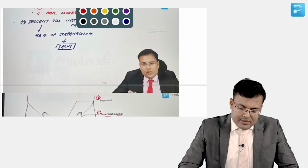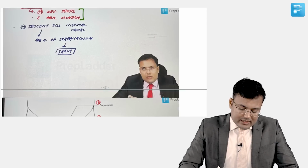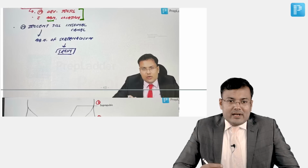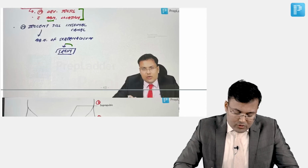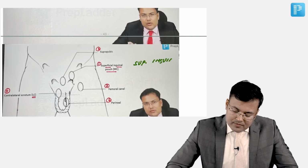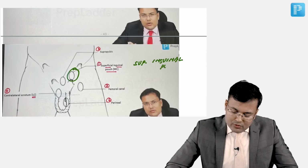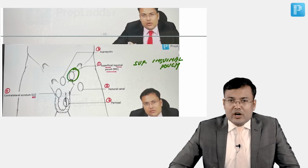So we discussed the important points, that in ectopic testis there is normal development but abnormal location. There is normal development till the inguinal canal, and after that, because of abnormality of the gubernaculum, it goes into the groin. Where? What is the most common location? This is frequently asked. It is the superficial inguinal pouch. So this is the location here. Superficial inguinal pouch is the most common location of ectopic testis.